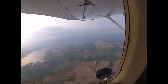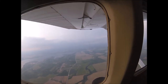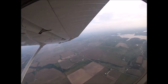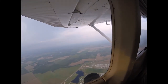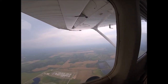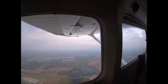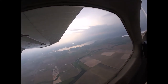Got some build-ups over this direction. Yep. All right, let's do a right turn. Keep turning right. Doing good. Yeah. I've never seen Phantom with that much water in it. Amazing to me. Good that it's full. Yeah. Oh, yeah. Very good.